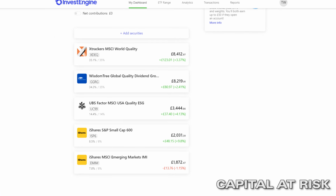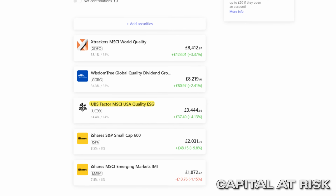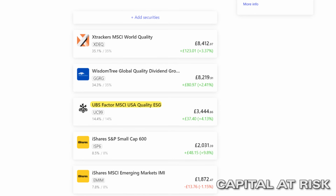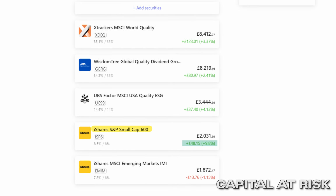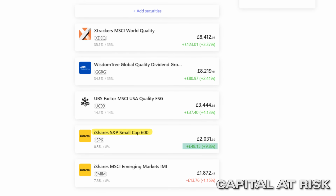Returning to the portfolio, next up is UC99, the USA Quality Factor ETF. Over the past week, my holding is up by 5.03%. As this is similar to an S&P 500 ETF, but with a quality filter, it's unsurprising this has done so well. Next up is ISP6, the small cap S&P 600 ETF, and my position is up by 9.85%. Small caps have performed exceptionally well, and this is by far the best performing ETF in my portfolio recently. It is great to see this position pay off after lagging other components for quite a while.